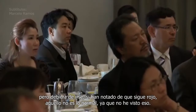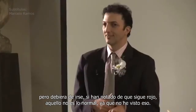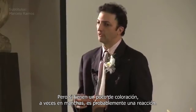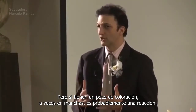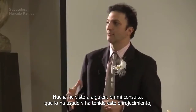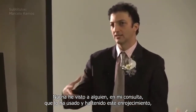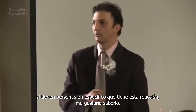If you have noticed that it stays on and it keeps red, then it's not the norm, because I haven't seen that. But if you get a little bit of redness, sometimes in blotches, it's probably just that reaction. I have never seen anybody in my practice who's used it who's had this redness. So if you have specific people who have it, then I would like to know.